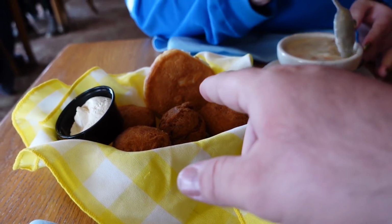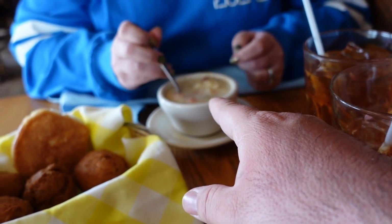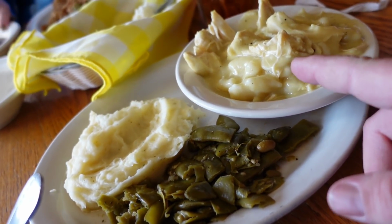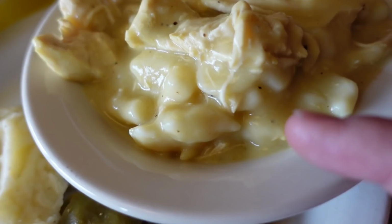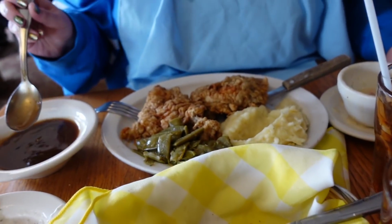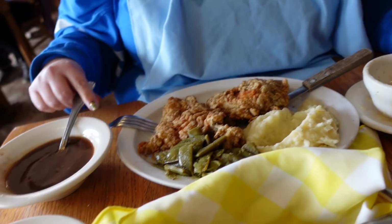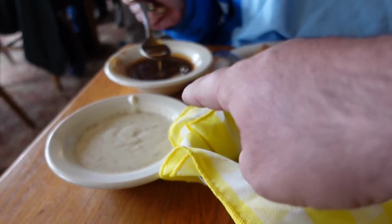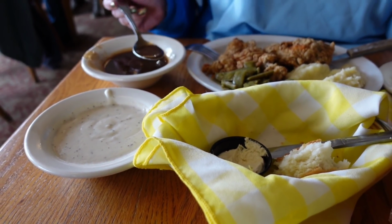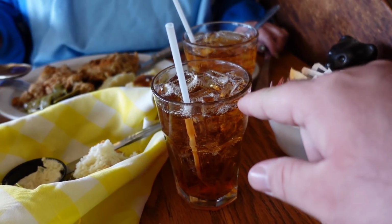Okay, so they brought out our corn fritters. These are fantastic. And we got the corn chowder here. Stuff is absolutely delicious. They just brought our food out here. Got the chicken and dumplings. Looks pretty amazing. Got our country green beans, mashed potatoes. Jess got the country fried chicken, green beans and mashed potatoes, and she wasn't sure what kind of gravy she wanted for it, so they brought out two things of it. Pretty awesome. We're going to eat. We'll do a little review of how we liked it here after we're done eating. Also, best sweet tea around.